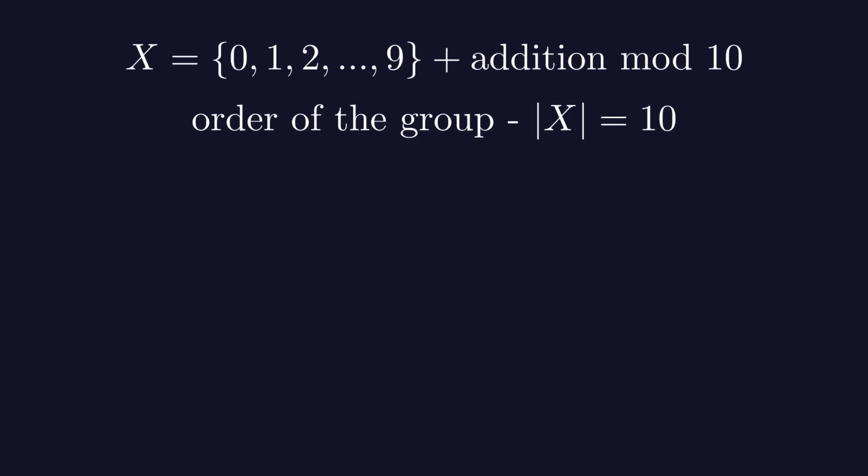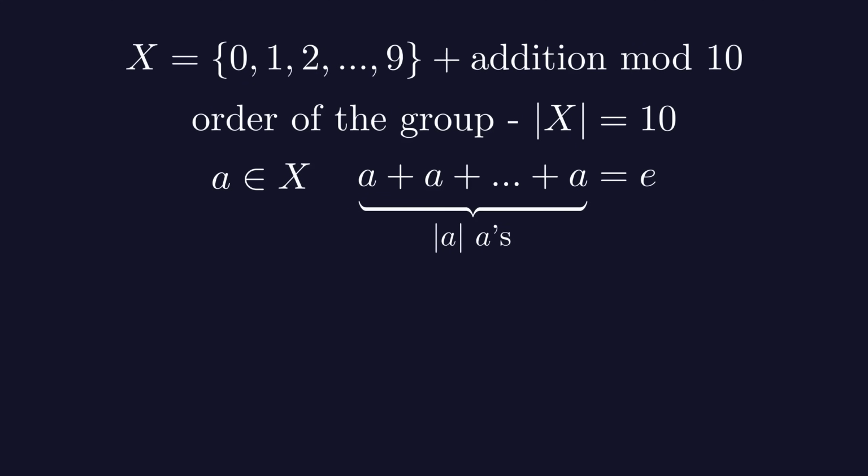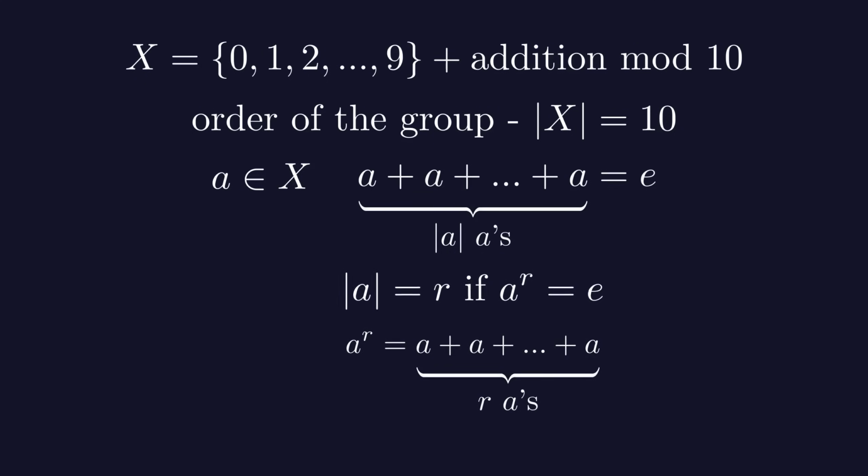The order of an element within a group is determined by how many times we need to perform an operation with itself to get an identity element. In other words, it is the smallest integer r so that this is equal to an identity element. In this formula, r doesn't denote exponentiation. It means that we perform the group's operation r times, not multiply.